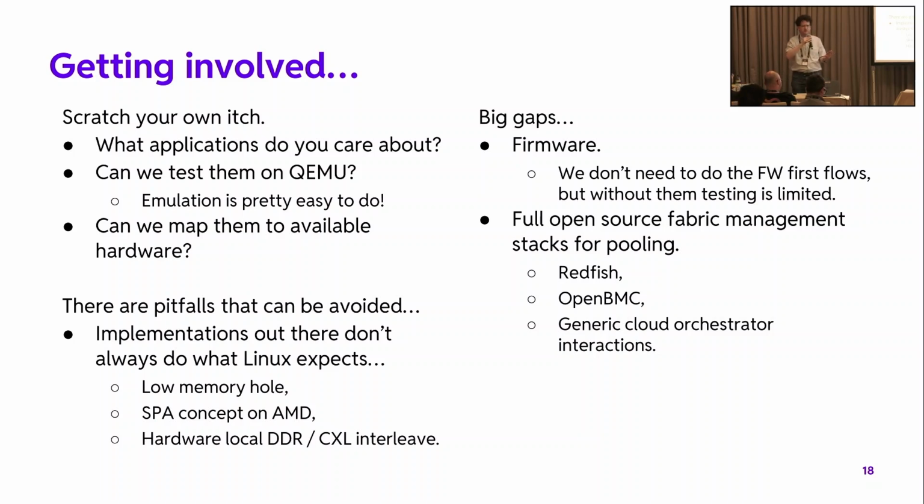Yeah, x86 is a wild west when it comes to memory maps. And ARM is much nicer as far as I know. Yeah, but there's lots of work to do. So any questions?